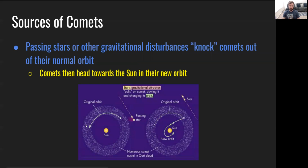So here you have on the left, the Oort cloud. A comet is just going around the Oort cloud, doing its thing, but then this star comes by. Well, as that star comes by, its gravity is going to influence everything around it, including these comets. And some of them are now going to start heading towards the sun, towards all the planets in the solar system. So basically, they've just been knocked out of their original orbits, and now they head towards the sun.